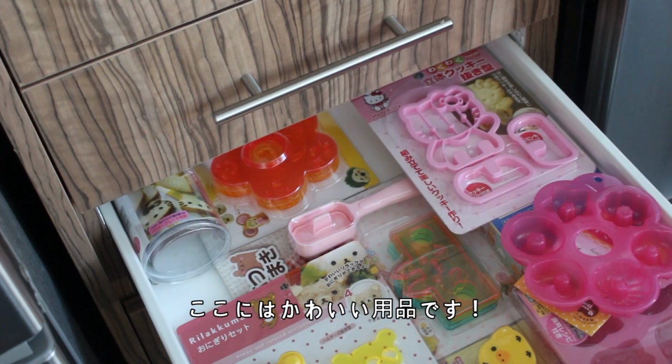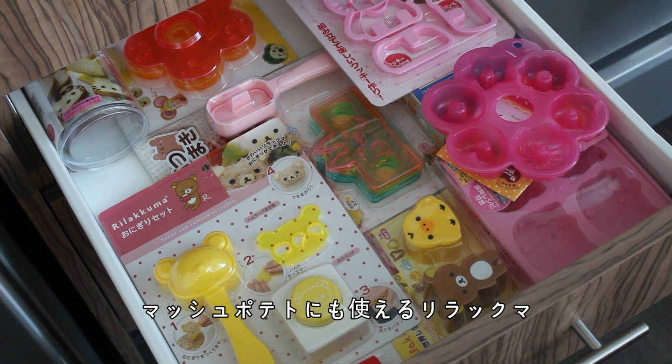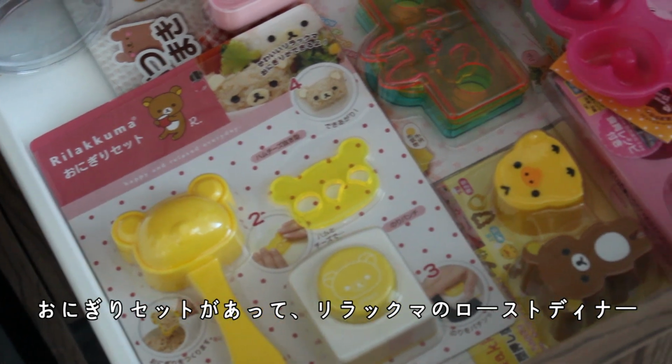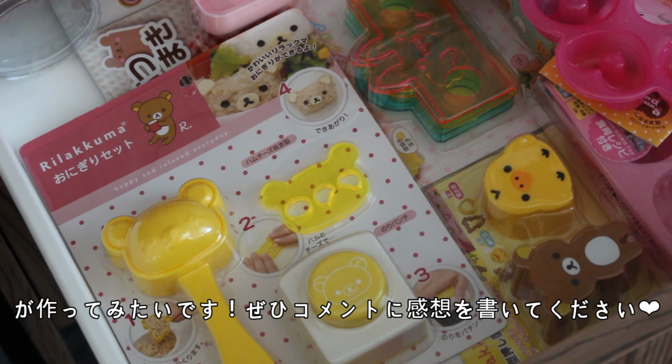So in here, I've got a bunch of cute little tools. I have a Rirakuma onigiri set, for making little rice balls or even mashed potatoes. I think that's really, really cute. I want to do a Rirakuma roast dinner. I think that would be an adorable video, so let me know if you think that's a good idea.